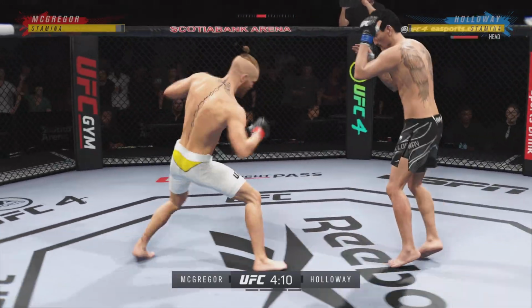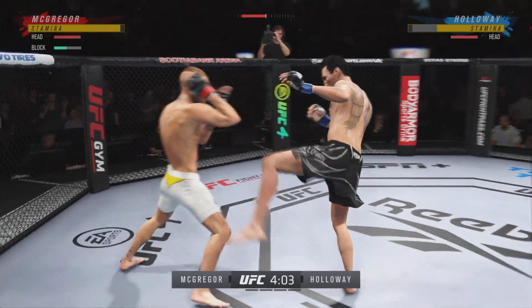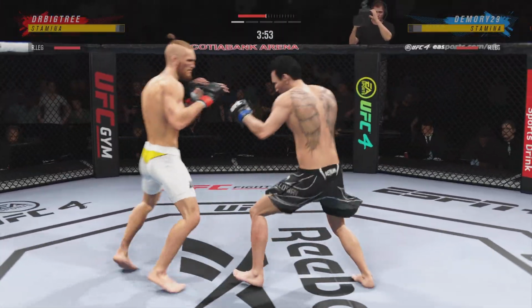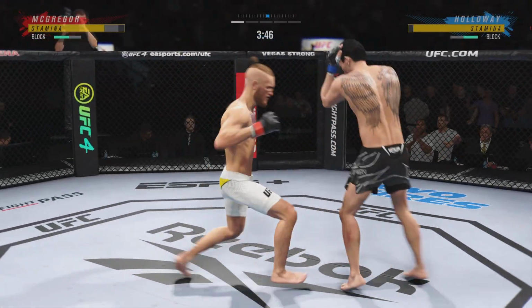Well, you saw the tale of the tape. He has a reach advantage and made good use of it there with that punch. Mixes it up nicely in terms of staying heavy and also staying active. He's pushing. Look at him whip his hips into that kick.